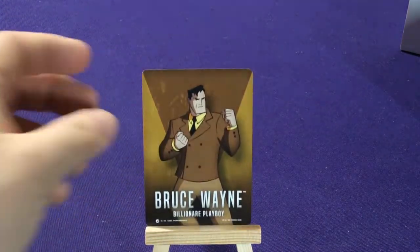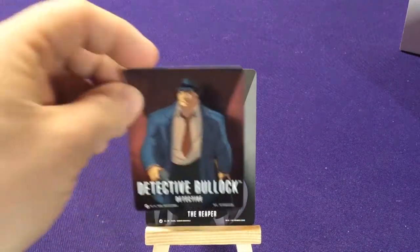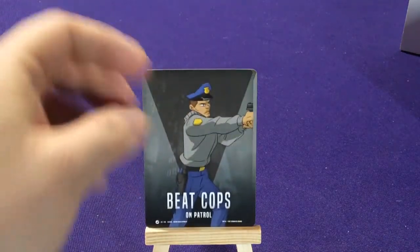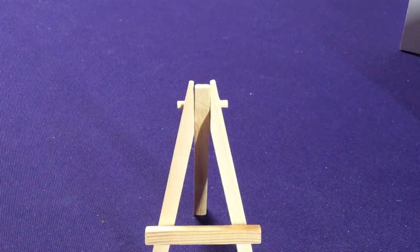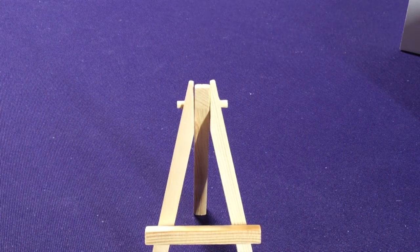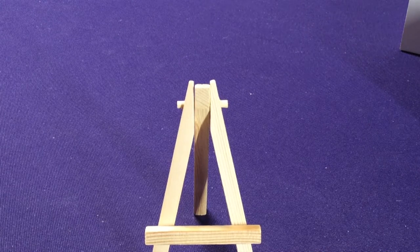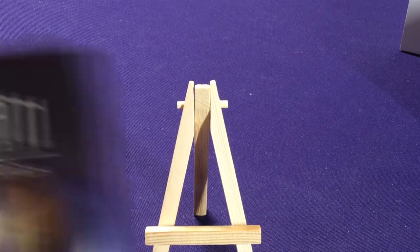So then we have our initiative cards. Bruce Wayne. We have the good Phantasm as the Reaper. We have Bullock, Vengeance Phantasm, and 2 beat cops. And now I believe the Beat Cop has the same name as the... maybe it doesn't. I thought it had the same name as the regular one, but it probably doesn't.